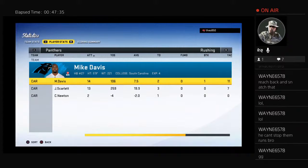I had 2 backs over 100 yards. Mike Davis had 106 yards. Scarlett had 13 carries for 259 yards and 3 touchdowns. He could have had 4. I wanted Cam to get 1.